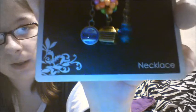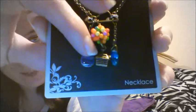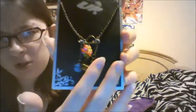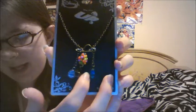It has that little purple grape soda top, the little lid that they used as a pin in the movie, and then here's the house and the balloons. This is supposed to be a cloud. I'm not sure what this blue thing's supposed to be. I can't exactly remember, but it could just be an add-on thing. I'm not for sure, but I'm pretty happy with this, honestly.